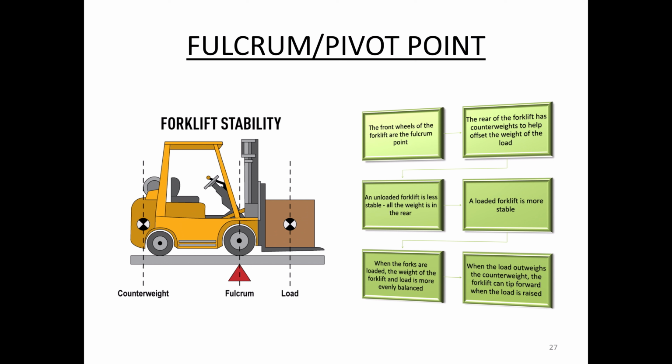The fulcrum, pivot point. The front wheels of the forklift are the fulcrum point. The rear of the forklift has counterweights to help offset the weight of the load. An unloaded forklift is less stable. All the weight is in the rear. A loaded forklift is more stable. When the forks are loaded, the weight of the forklift and load is more evenly balanced. When the load outweighs the counterweight, the forklift can tip forward when the load is raised.